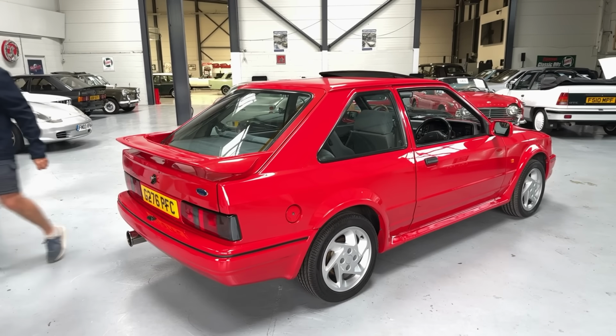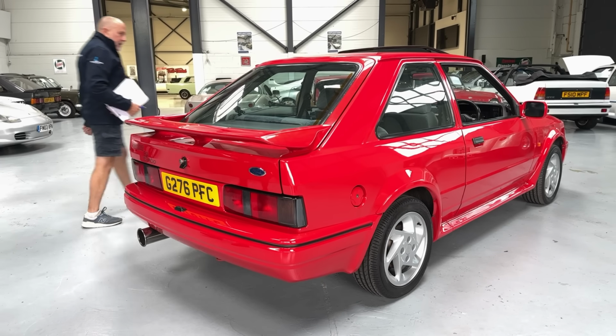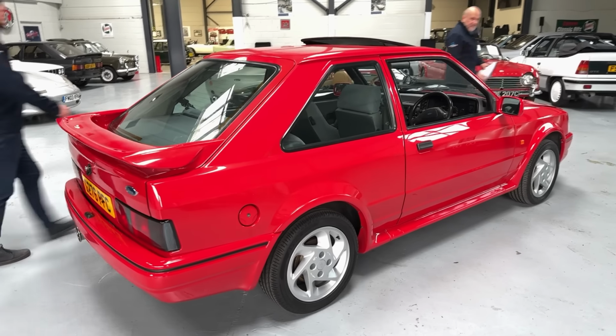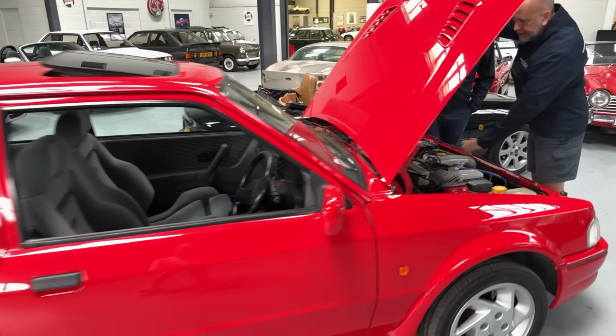Really original interior there. One or two little interesting aftermarket items, though you could argue that they were of the period. So you've got the big bore exhaust there. Are they smoked rear lights? That looks like smoked rear lights as well. But overall, this car presents very, very nicely. Let's have a look under the bonnet. Is that nice and original as well? Yeah. That is very clean as well.